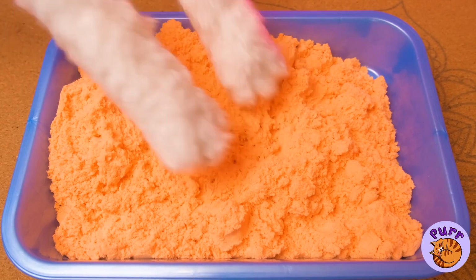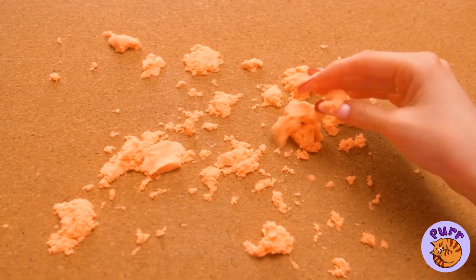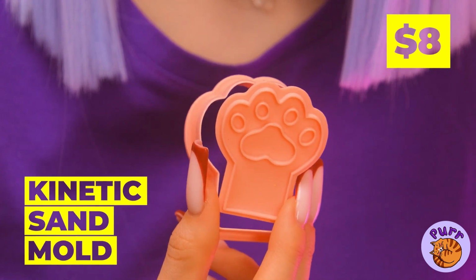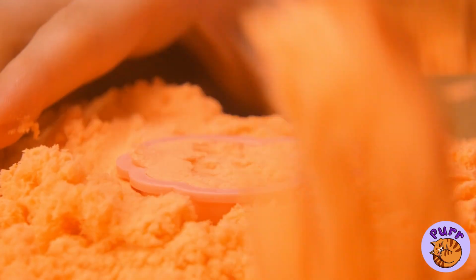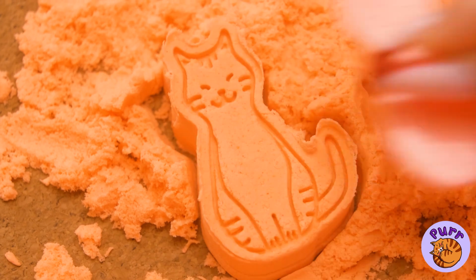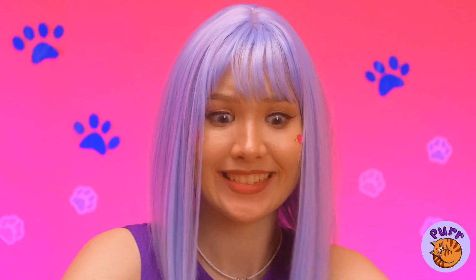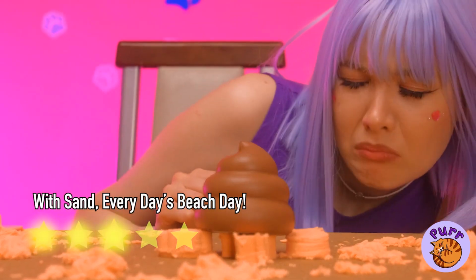Oh, Kitty, you're getting litter everywhere. Wait a minute. I think it's kinetic sand. And we've got just the thing for it. Kitty's not the only one who can make paw prints. That's just the start. We can make all sorts of things. Ew, I wasn't talking about that.